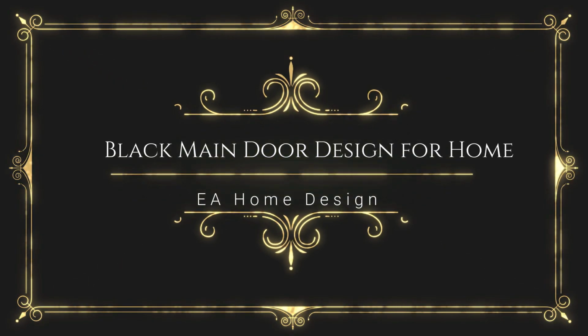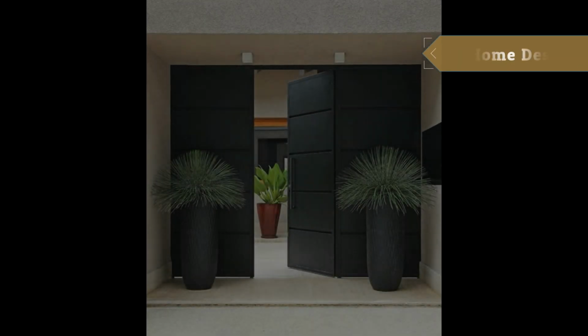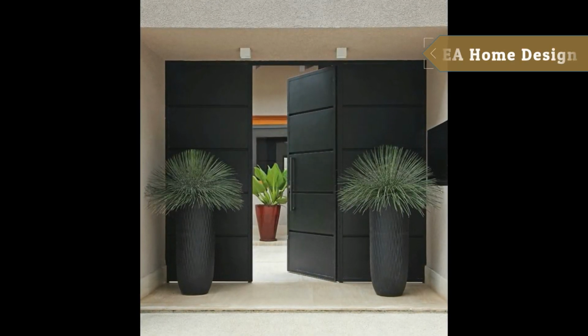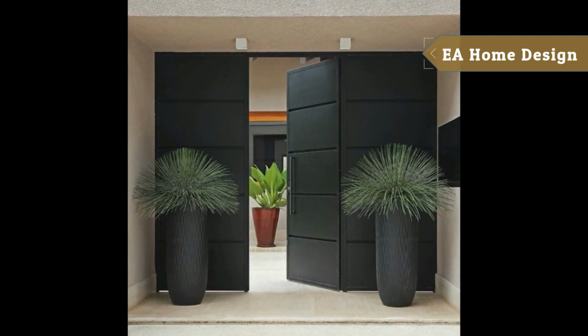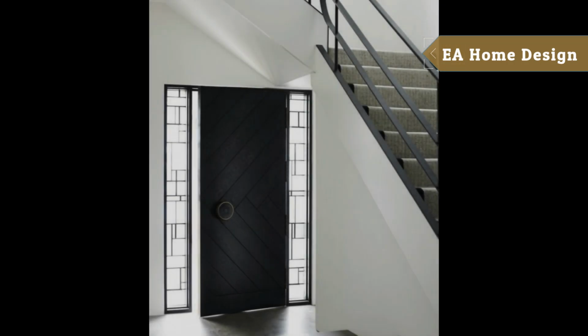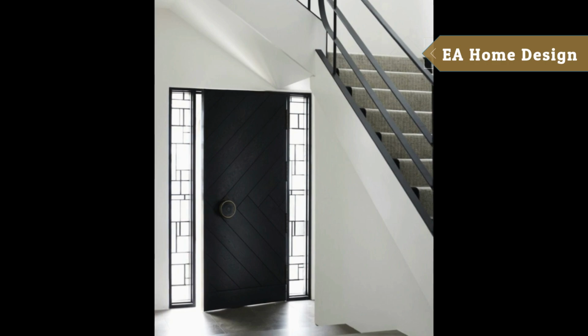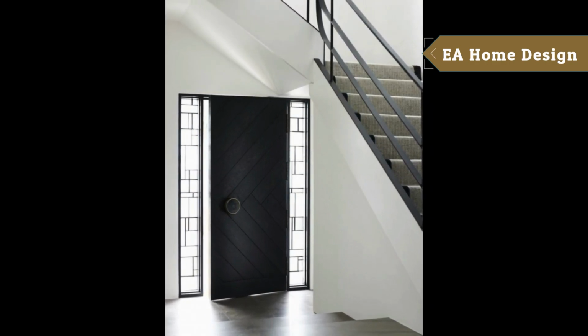Number 3. Black main door design for home. Black is the color of power, and it is the color of strength. Having a black main door is a symbol of sophistication and authority. You can choose black as the color of your main door design and take inspiration from the image above. A 3-paneled door with glass as part of the design. This is a subtle yet classy composition.